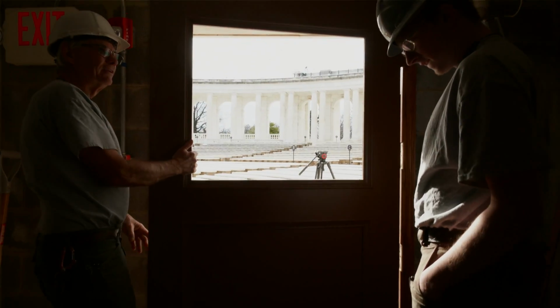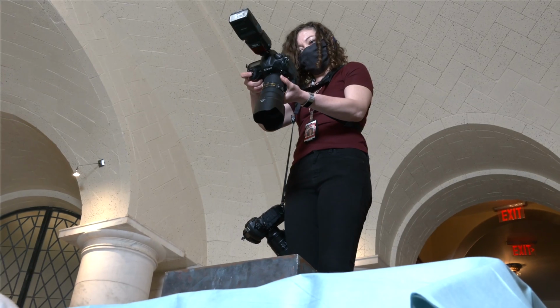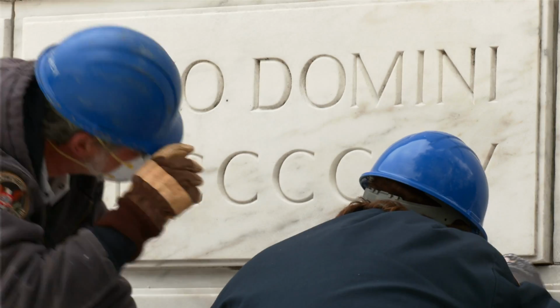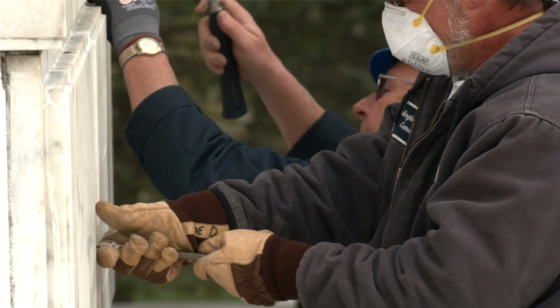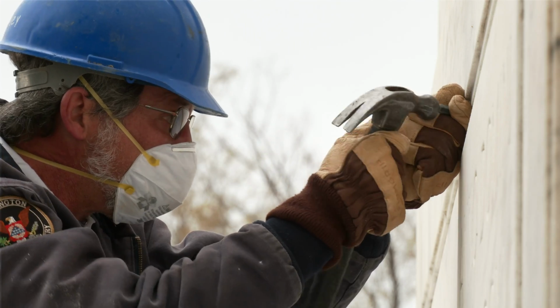Science, engineering, and historical expertise are required to preserve the Memorial Amphitheater. And all of those disciplines were needed as the 100th anniversary created a unique opportunity for the Arlington National Cemetery staff. As part of our celebration of the Centennial of the Memorial Amphitheater, we recently opened the cornerstone on the east terrace of the Memorial Amphitheater. The time capsule is 105 years old because it was placed in the cornerstone in 1915, but the building actually didn't complete construction until 1920. This is not the original location of the cornerstone. The original cornerstone was covered in the 1970s when this east terrace was added to the building.